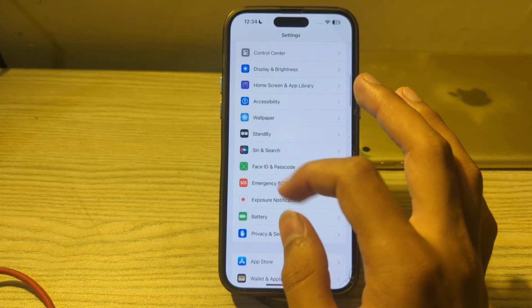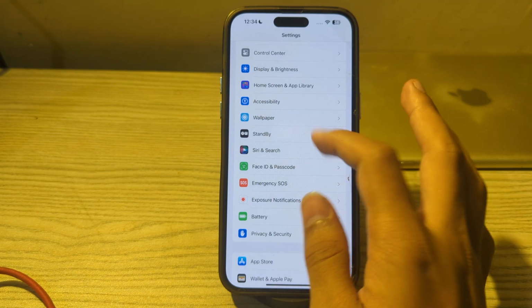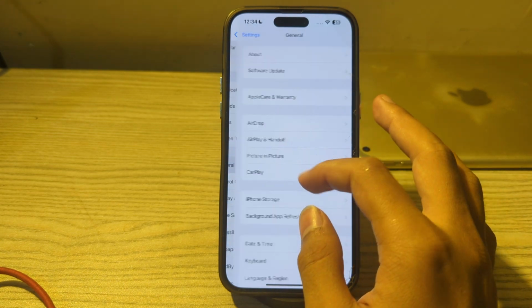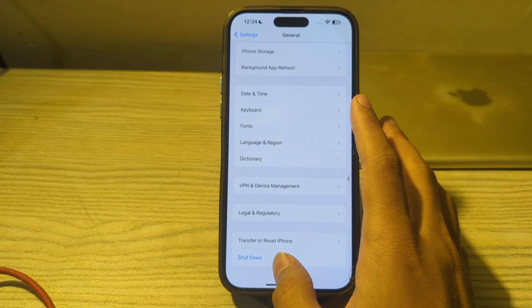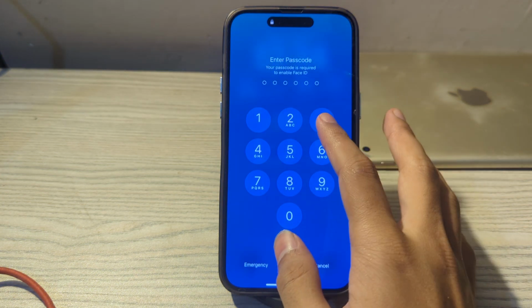After this, you have to simply restart your iPhone. Sometimes a simple restart can resolve battery draining issues. Open the general, scroll down and then tap on shutdown. Shut down your iPhone and then restart it after 15 to 20 seconds.